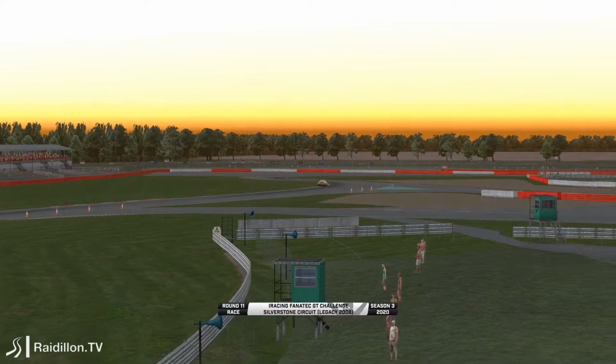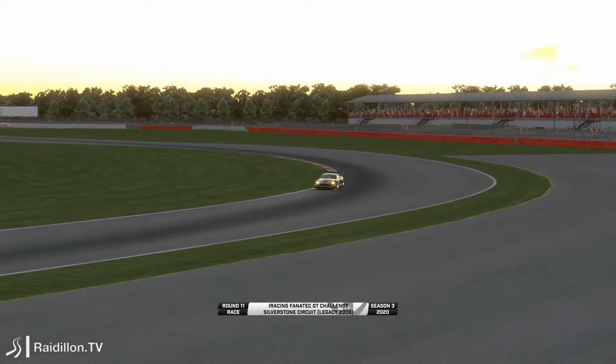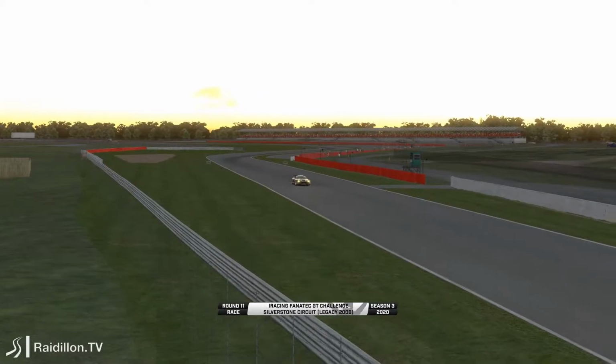I feel like we've gone back in time. I feel like you're Marty McFly and I'm Emmett Brown. I did that because I think I'm the older and I'm probably the crazier of the two. But I feel like we've gone back in time, and I love seeing the old Silverstone use.